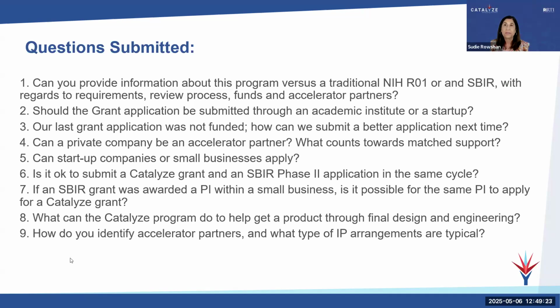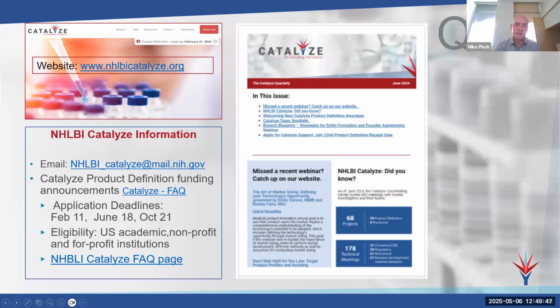There is another question. If we have the option to apply either via our academic center or spin off a company, which would be the better path? So we address that in number 2 here. There is no preference from either the review side or the programmatic side. Okay, thanks.